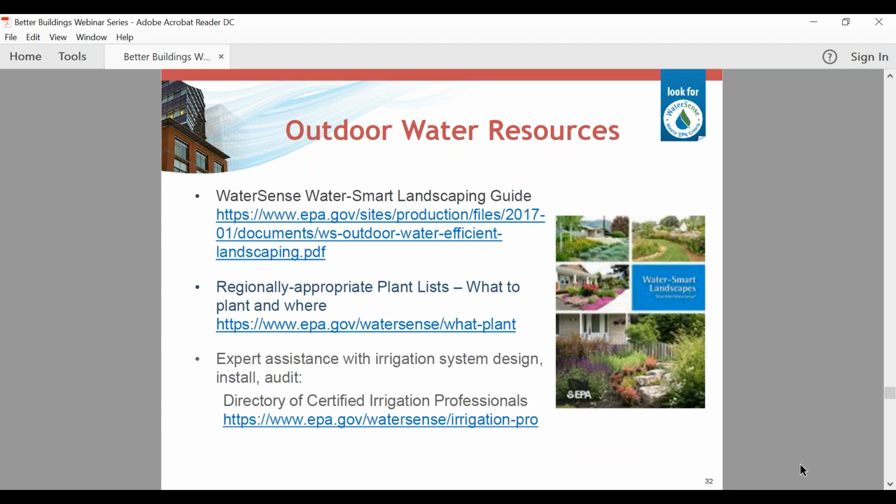The next I wanted to touch on is just our outdoor water use resources, because water use outdoors can be a very significant input into your water use overall. We wanted to make sure that everyone was aware of some of the materials and resources that we put together, because it may not be something that you've thought about recently. One that's particularly good is this WaterSmart landscaping guide, and this can help you put together your landscape in a way that minimizes the irrigation water that's needed to maintain this landscaping.